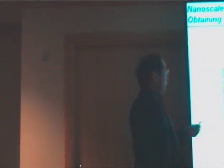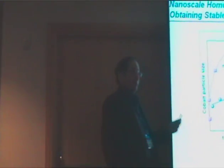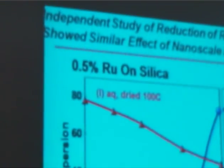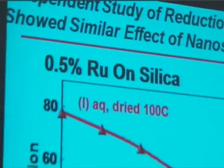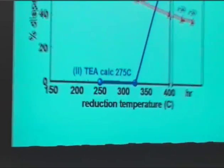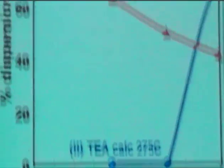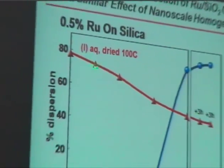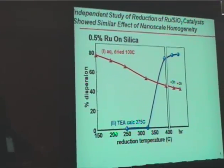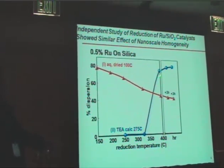Now, that's not the only time we've seen this influence of clustered versus non-clustered nanoscale homogeneity. I'm going to go through this quickly because this is just another example where we've seen the same thing. It's not a Fischer-Tropsch example, but I just want to show you the same thing. We have a ruthenium catalyst that I've talked about in the past. This part of the work has been published. Two catalysts of ruthenium on silica made two different ways. Without going into the details, both of them have high dispersions. One of them, the dispersion falls off as you increase the reduction temperature. The other one, you can't even measure the dispersion until you get up to high temperature.